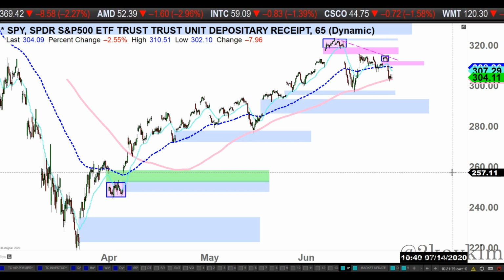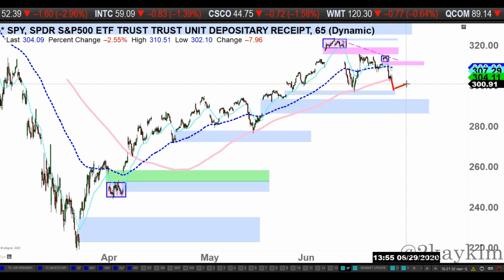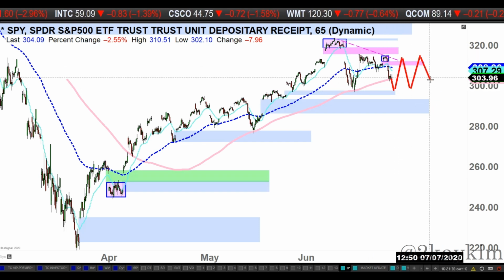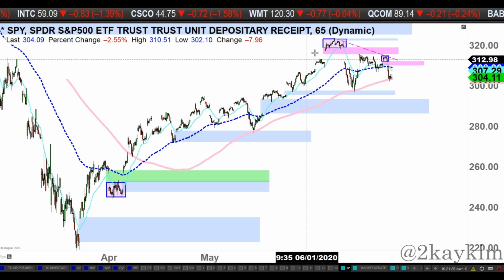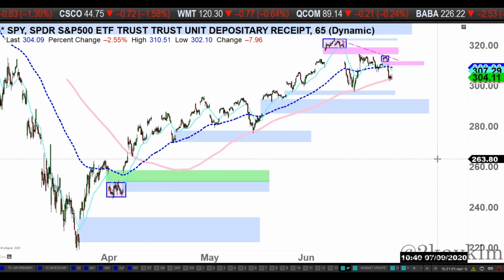In the midterm, neutral and hectic environment, meaning there could be a lot of up and down movements, a lot of sideways movement, because I think we're still in an uptrend. We're still in a long-term uptrend. So long-term bullish, midterm neutral, hectic environment, right? And short-term bearish. That's how I'm going to label it today. Short-term bearish, definitely short-term bearish.